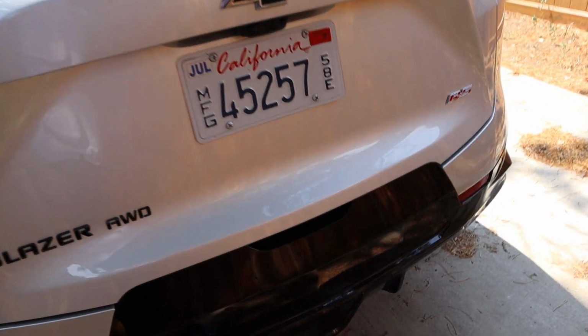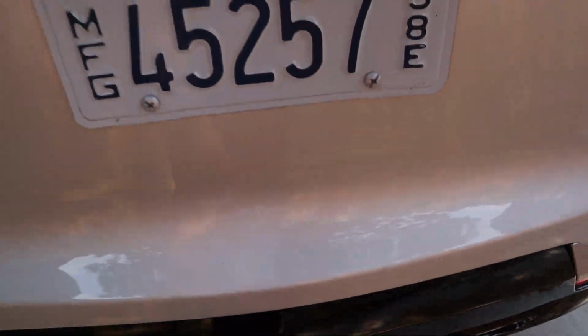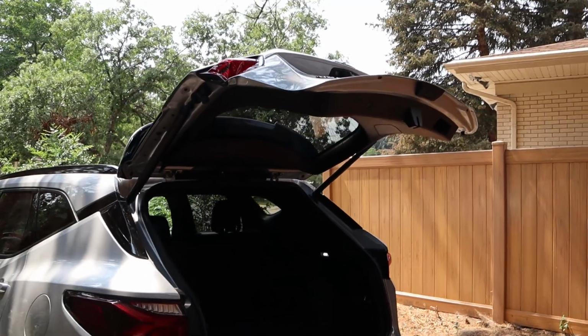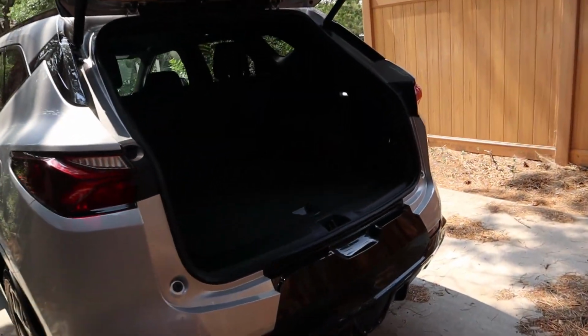Now something that's kind of weird is how you open up the rear hatch without the key. It's down there at the bottom. I was reaching up above the license plate for the longest time, but yeah, it's at the bottom. Now, aside from that, storage space back here is fantastic.